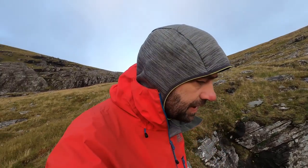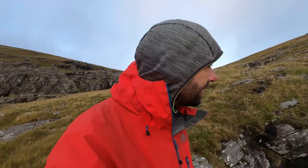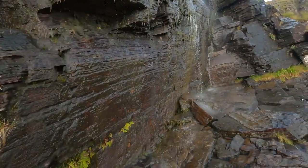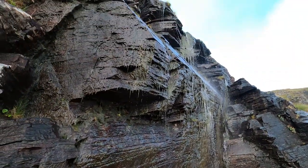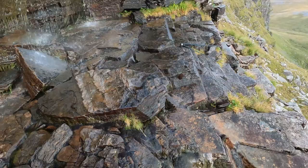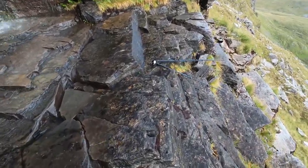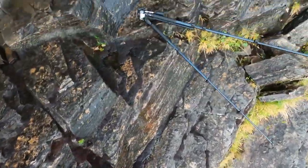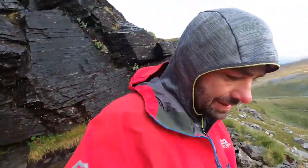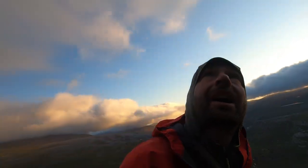Tripod just got blown off the cliff. I don't think it's broken, but I gotta somehow get down there to pick it up. Admittedly, it's a lovely place to get dropped onto. No damage, other than the fact that it was pretty battered already. Lovely.